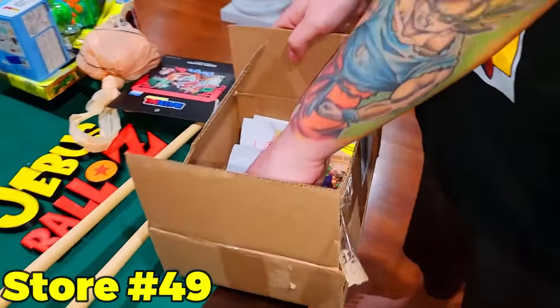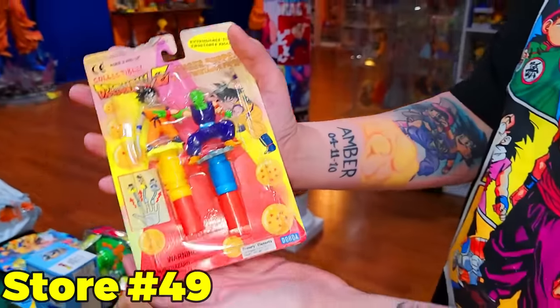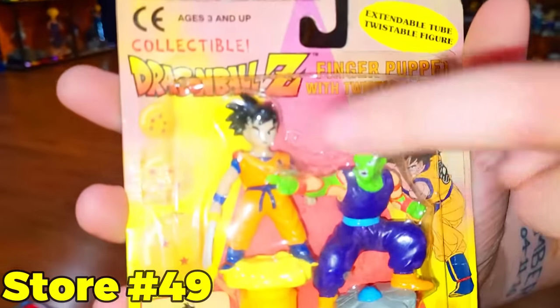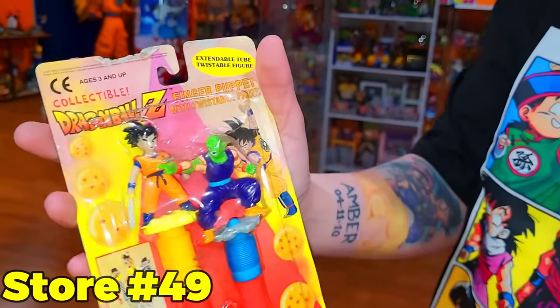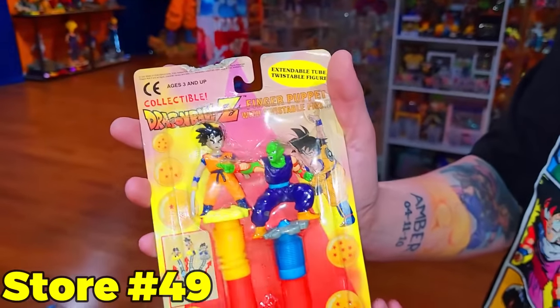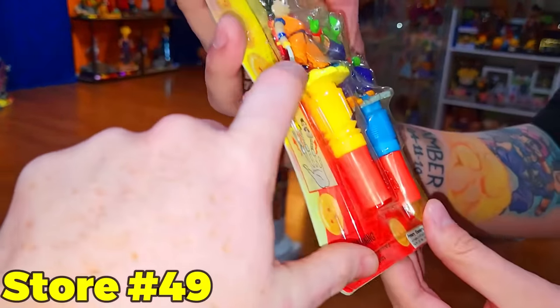Then we go over here. This box came from another guy's eBay store. I literally saw this up for auction one day for like stupidly cheap. This is an old school Goku and Piccolo finger puppet. I think it's Goku. It might even be Gohan with that hair. I can't tell. But whatever it is. Do you have a sword? Does he? Oh, he does have a sword.